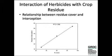This was a relationship we found between crop residue cover and interception. Now I'm not looking at tons of residue per hectare, I'm looking at total coverage on the ground. And this is looking at residue that's lying flat on the ground, not necessarily standing up. And we found a straight line relationship: as the percent ground cover increased, there was an increase in percent intercepted. But you'll notice that even with 90% ground cover, the maximum we got was about 60% intercepted.